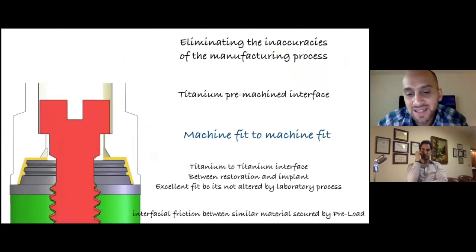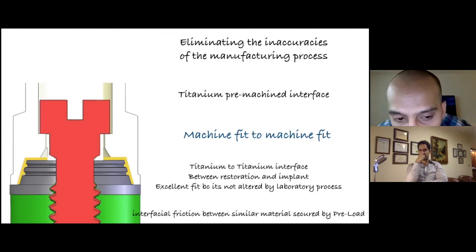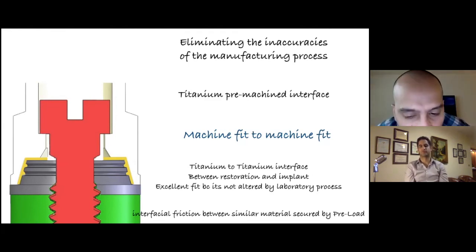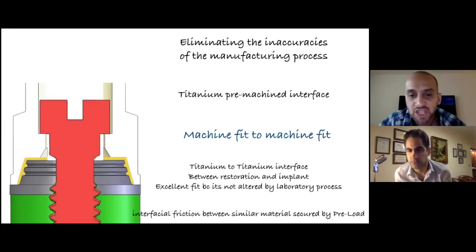What you're getting is a 4 micron pristine fit between that titanium ring and the implant. It's a machine fit to a machine fit. It's an interfacial ring that is secured by the preload, and it's titanium to titanium, and you're eliminating all the inaccuracies of the manufacturing process, whether it's zirconia, whether it's casting or whatever it is, because that interfacial titanium ring has never gone through the laboratory degradation. It's a pristine fit. It's a machine to machine fit.